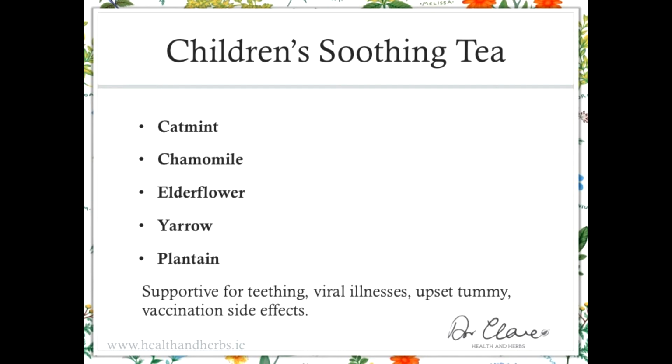Elderflower, again, we know that this has an antiviral action, also promoting the nourishment of the mucous membranes and the function of the mucous membranes, and has a very gentle effect. Yarrow, again, is diaphoretic, antimicrobial, with a slightly bitter effect, and the plantain is nourishing for the mucous membranes and supportive for all of the functions of mucous membranes.